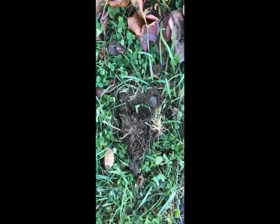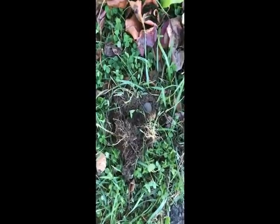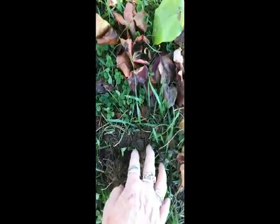Well, my first find was a pull tab, and this was my second signal, and it is a shield penny. Whoops. So at least there's stuff out here. I'm gonna find it.